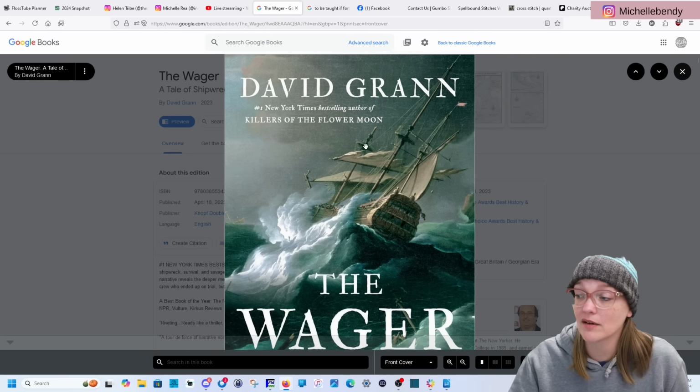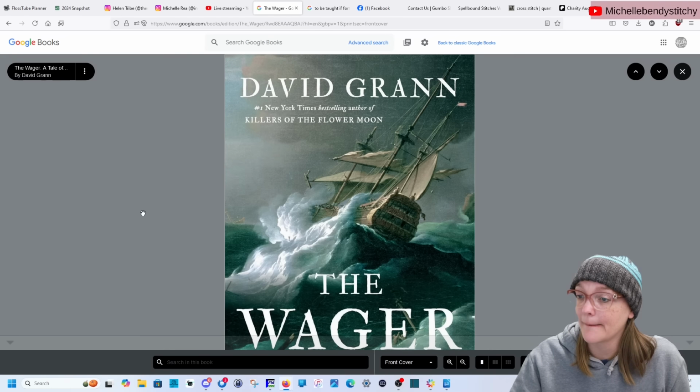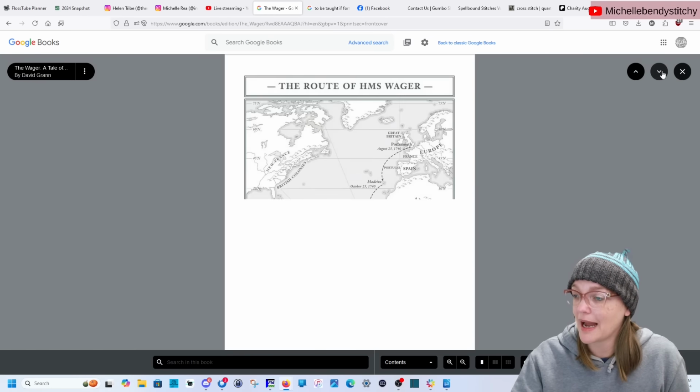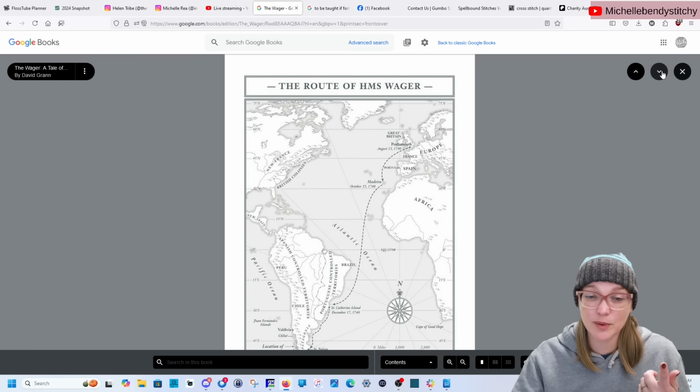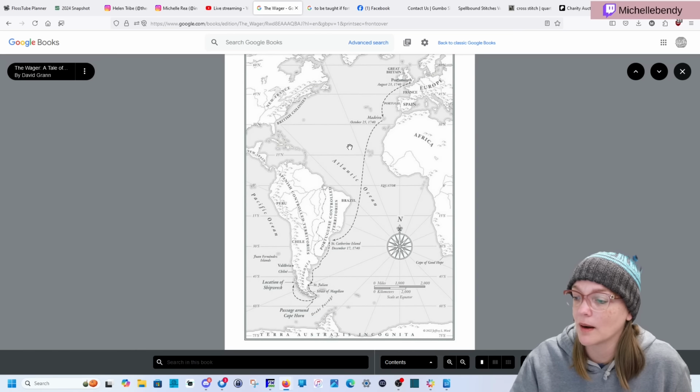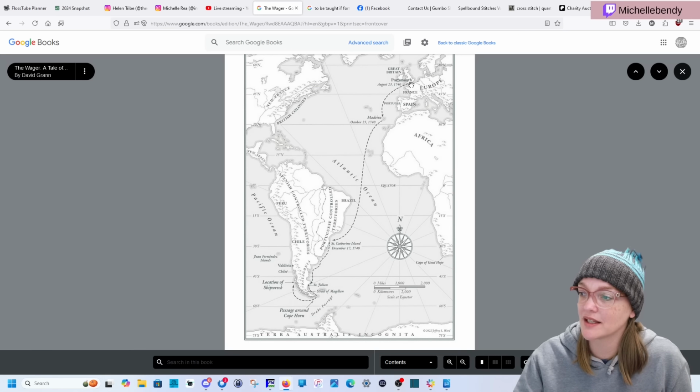I liked it. I would give it 4 out of 5. Let me see. There's some maps. I listened to it on audiobook. The narrator was very good, but what you don't get from audiobooks are the maps, right? So the ship took off from Portsmouth in 1740, made it to Madeira, St. Catherine Island, and then this is where they shipwrecked.